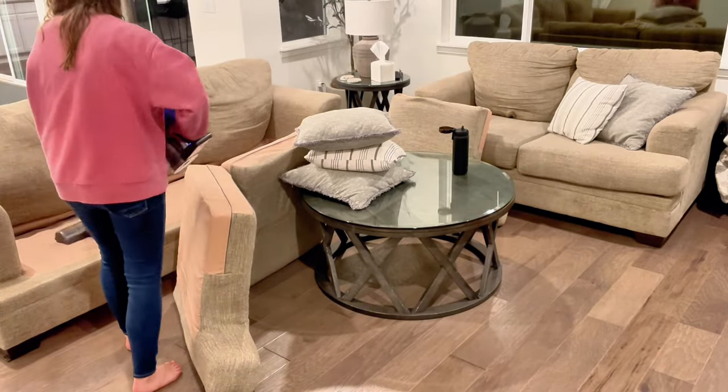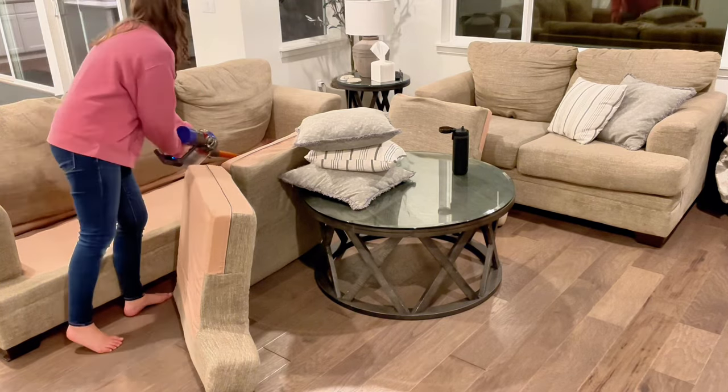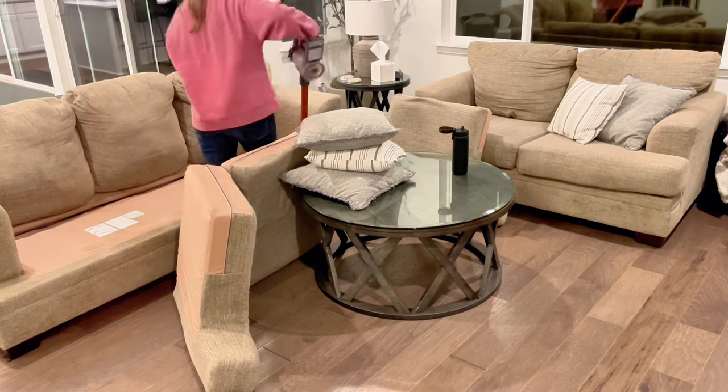Here I'm going to quickly vacuum the couch. I should have done this before I vacuumed under the couch. I did not do this in the right order, but it's better late than never.